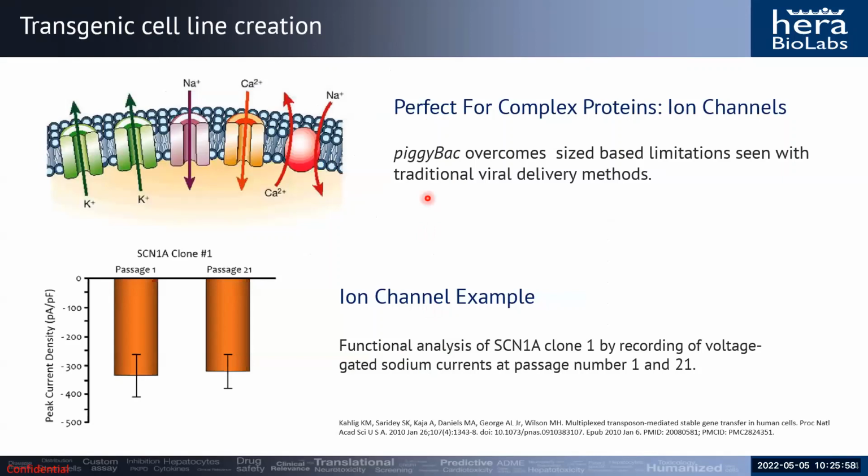So PiggyBac is perfect for large, complex proteins, things that are 10, 15 kb in size or larger. One example would be ion channels or G protein receptors, or proteins that have many different subunits or genes that are co-expressed that you all need to be transfected all at once. With PiggyBac, you can actually put them all into one large transposon, or you can deliver them as multiple smaller transposons. Either way works well with this system.